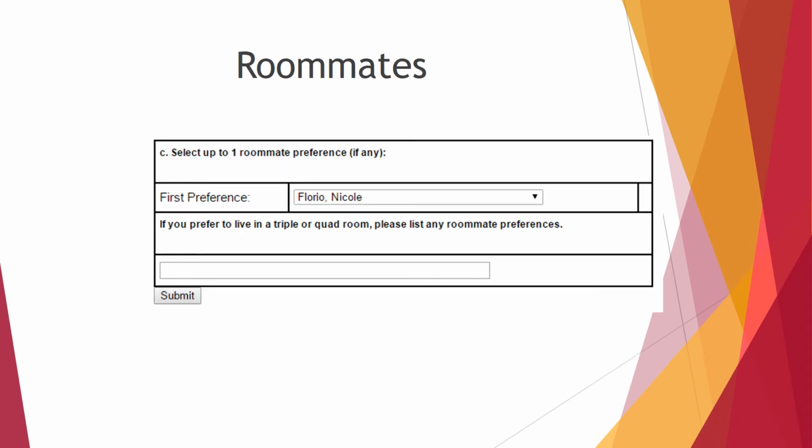If you have already met someone on Facebook or at orientation, and believe that you two are destined to live together, you can select their name here. There is a drop-down menu that lists every current incoming student for the first year class. There are rules if you want to choose your own roommate. In order for the match to be made, you and your roommate both need to select each other. If only one person does so, we will not be able to put them together.